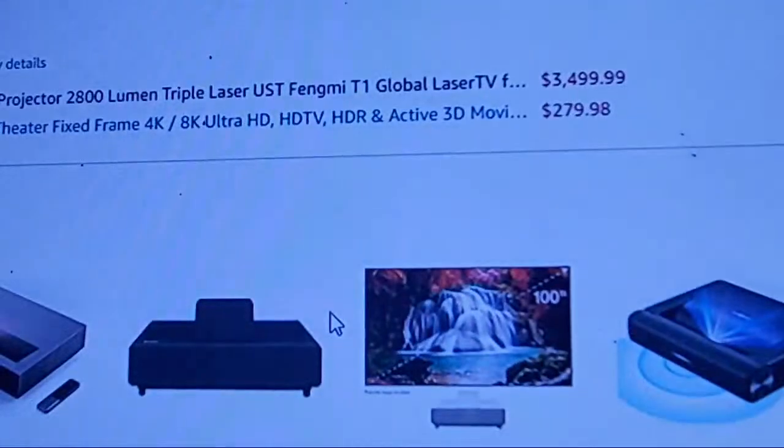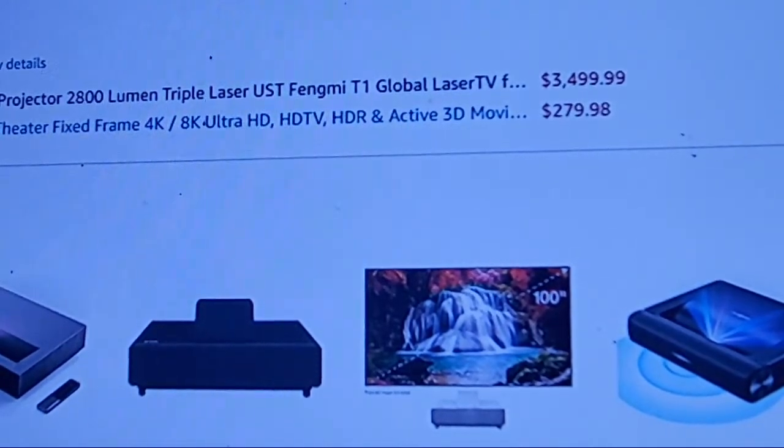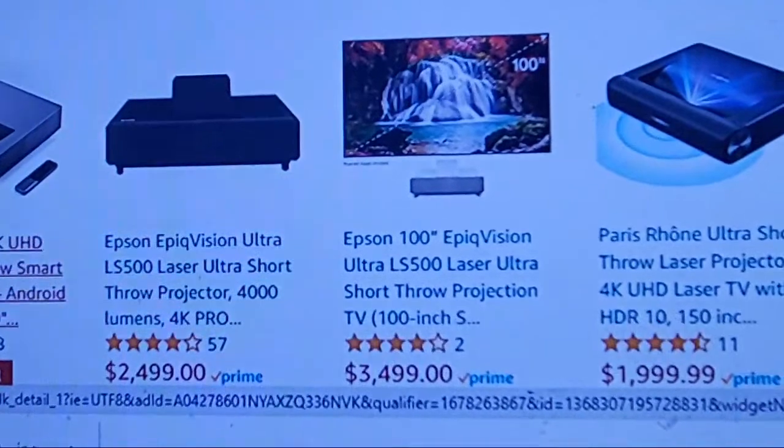Mind you, like I said, these projectors are known. These are gimmick machines. Don't even get me started. Look at this. This is a nightmare right here. That's fake. That's fake. That's the real deal. Sorry about that if you can't see that right there. Okay, there we go. This is fake.